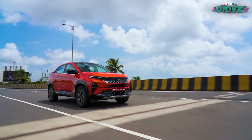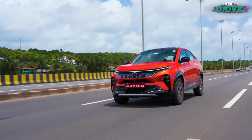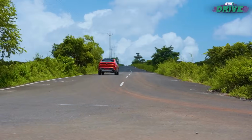But this one is based on an all-new platform. Company calls it Atlas. Now, it is capable of different powertrains, but the Curvv EV was not based on the Atlas platform, but the ICE versions are, and it gives Tata Motors a lot more flexibility to bring out different sizes of vehicles and different body styles as well.